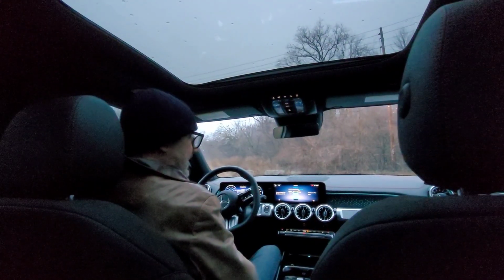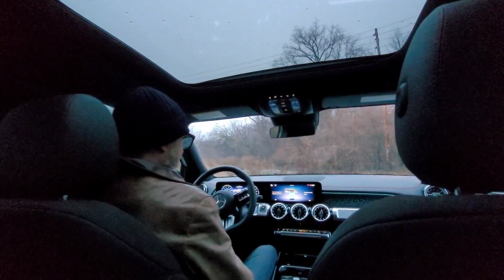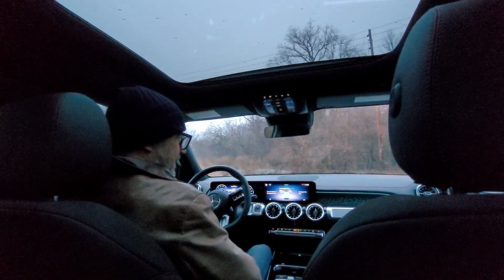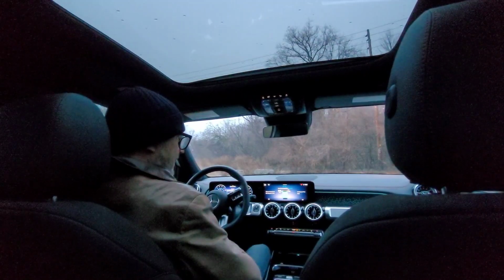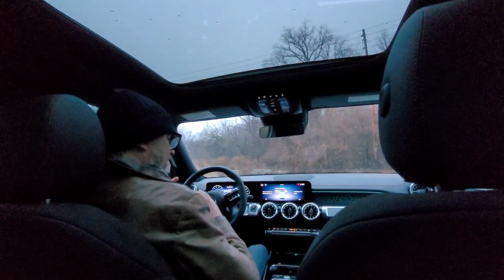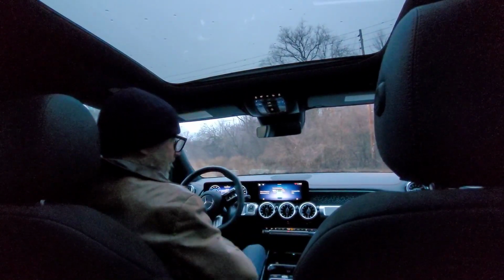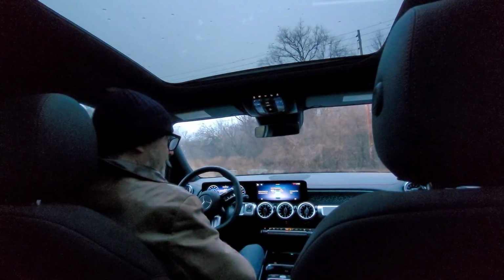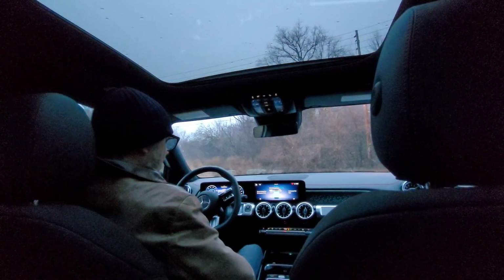Okay, so here we are inside the 2024 Mercedes EQB300 4Matic all-wheel drive. We are in the spring of 2025, but for some reason this vehicle just arrived as a 2024 model. So as we mentioned, below this you have the 250 single motor. This is the mid-range, and then you have the top of the line 350. The difference is the power, and then single motor versus all-wheel drive. The battery size is the same in all those cars.